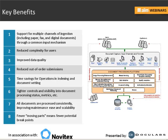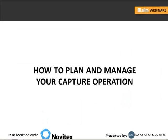It processes documents in a consistent manner, improving everything. It really raises our boat, improving everything from training to operations to disaster recovery and so on. And as part of that, fewer moving parts mean fewer potential break points. Again, very excellent for robustness, reliability, for disaster recovery, and so on.